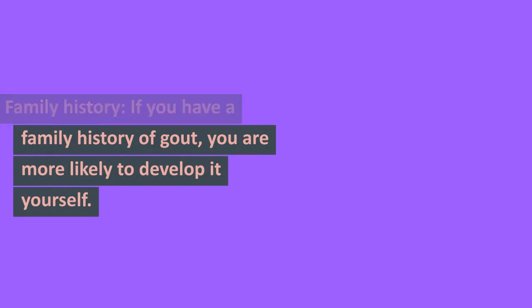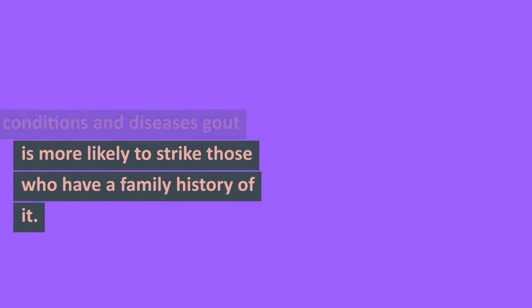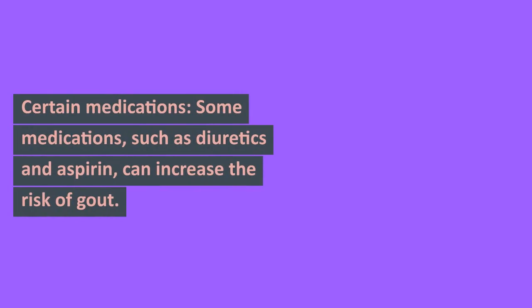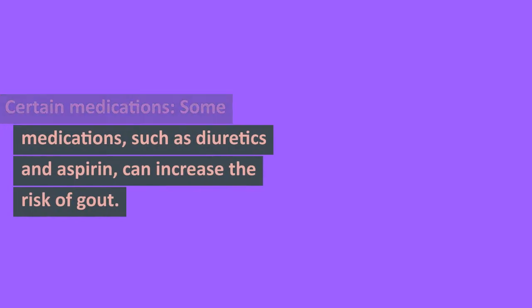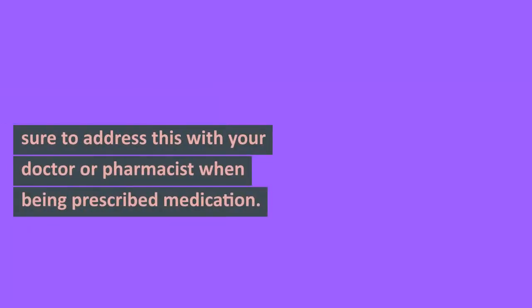4. Family history. If you have a family history of gout, you are more likely to develop it yourself. Just like many health conditions and diseases, gout is more likely to strike those who have a family history of it. 5. Certain medications. Some medications, such as diuretics and aspirin, can increase the risk of gout. If you are prone to gout, be sure to address this with your doctor or pharmacist when being prescribed medication.